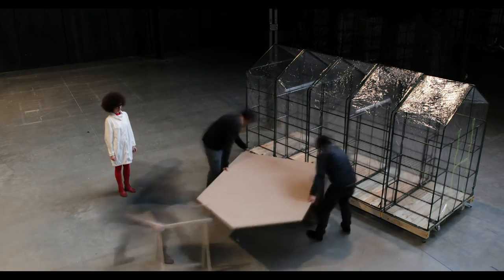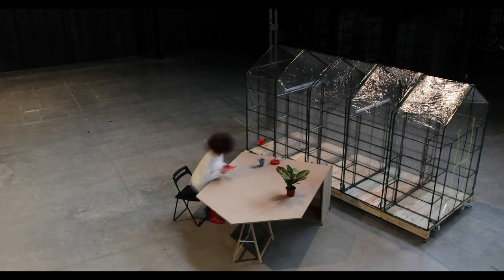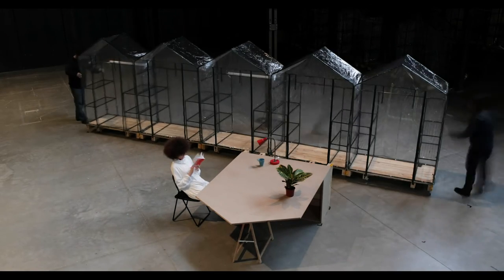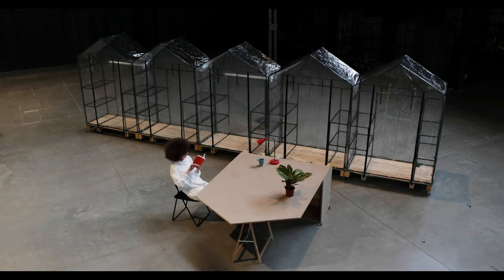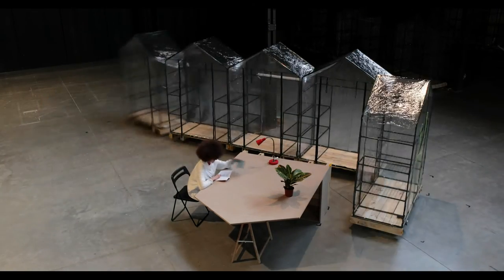Lay down the table in a suitable position. Then, unfold the gift package and use it to customize your working space. You may move around the greenhouse's wardrobes to define different configurations.